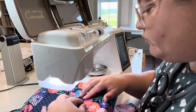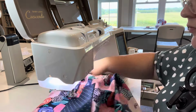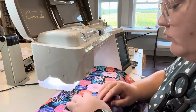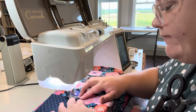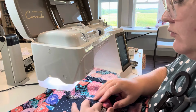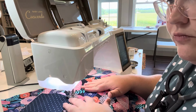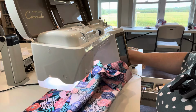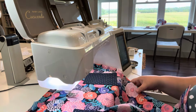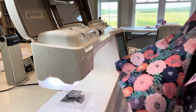Here I am just sewing the pockets. You want to turn at your corners. I forgot to mention that you do want to put the end with the opening down there at the bottom so you can sew that closed. And then I'm just sewing around 3 sides of the pocket. Make sure you backstitch. Okay, there's 2 pockets attached. Got that done.